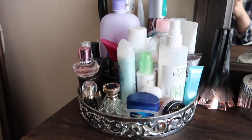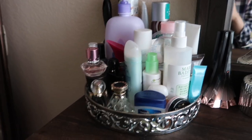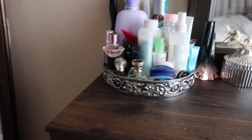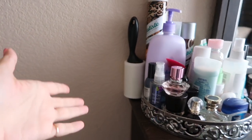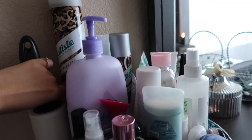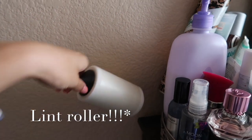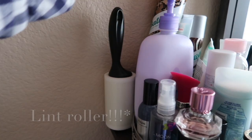White perfumes, moisturizers, creams, whatever I actually use is all here. I don't have much, as you guys can see. This is all I really use. And the stuff I use daily I keep in the front. And then I have my, what is this called? Hair removal roller, I forgot what it's called, but the sticky roller that takes cat hair off. Of course, if you have cats, you need one of those.